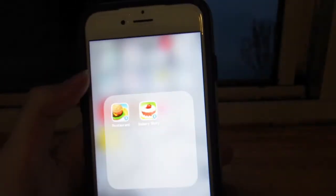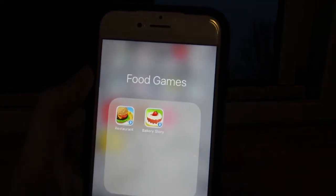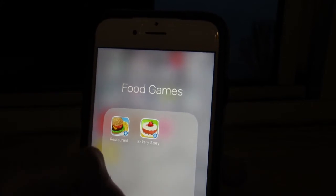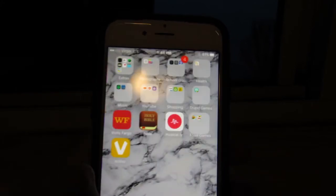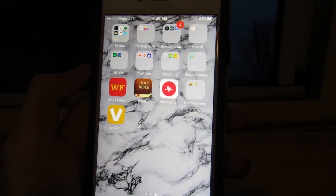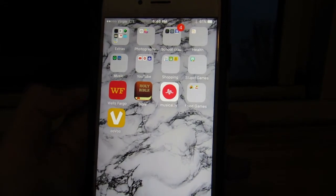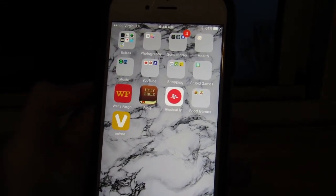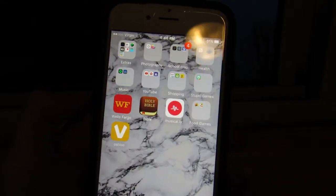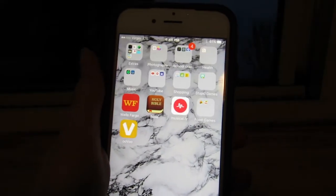And then in Food Games, I just have Restaurant Story and Bakery Story. And basically, you just make your own restaurant. And it's really, really fun and addicting game. And then the last app that I have down here is called Uvu. And it's basically like FaceTime, like the Apple FaceTime, but you can have more than one person FaceTiming you. And so there can be like 3 people FaceTiming each other. So I just use that when I want to FaceTime some of my friends.